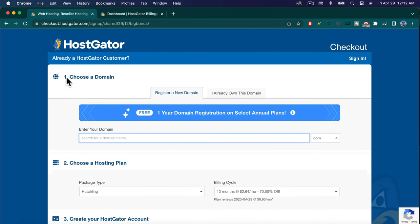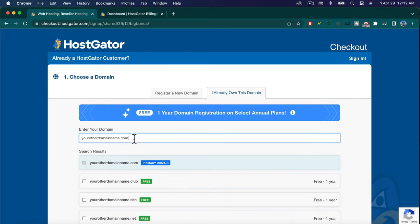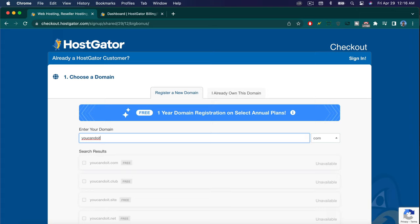So in step one, it's choose a domain. We're going to register a new domain name here. But if you already have a domain, like you bought one on GoDaddy, for example, a year ago, just check this tab and put in your other domain name. Make sure to add the extension like .com, and then I'll show you how to connect it to HostGator after we buy our hosting. In our case, we're just gonna get a new domain name so we can start totally fresh. And the domain name I have in mind for us today is youcandoit.com.